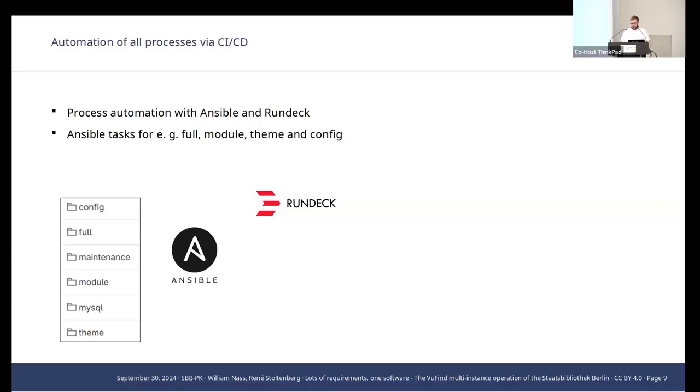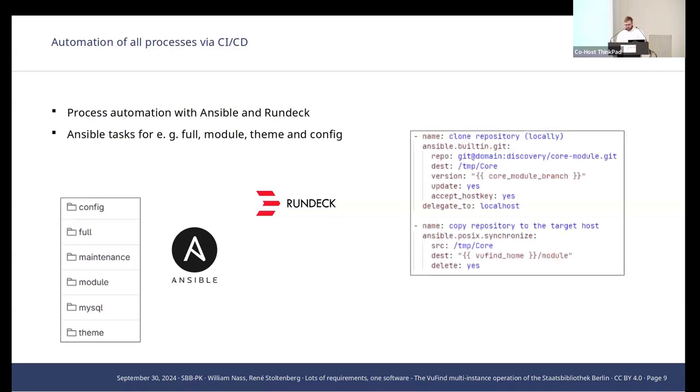The config task is used to deploy specific VuFind configurations or language files. The module task, on the other hand, clones the Git repository and arranges it in the required directory structure. This allows us to link each step through tags, such as provisioning to deploy updates or full installation.